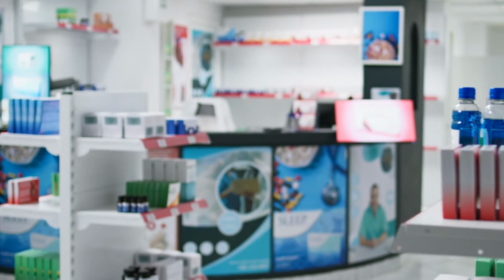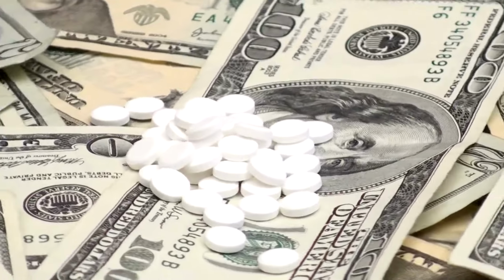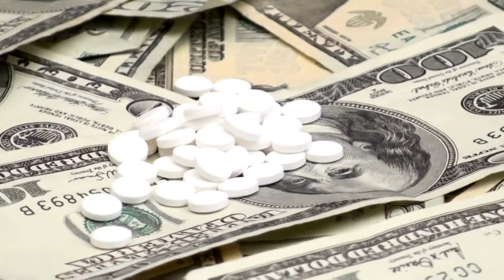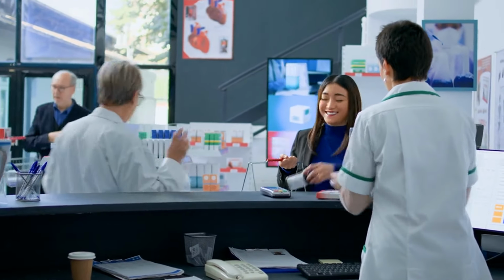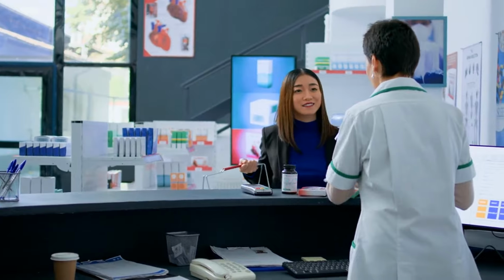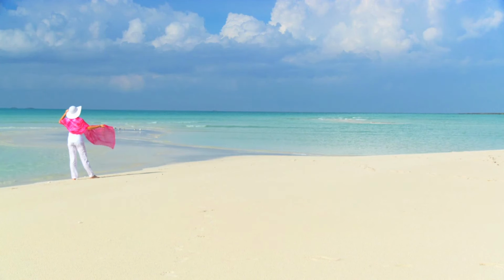Another strategy is to have a backup supply of essential medications in your checked luggage. This can be a lifesaver if your carry-on medications are confiscated. According to the International Association for Medical Assistance to Travelers, having a backup supply is recommended for all travelers with critical medications.